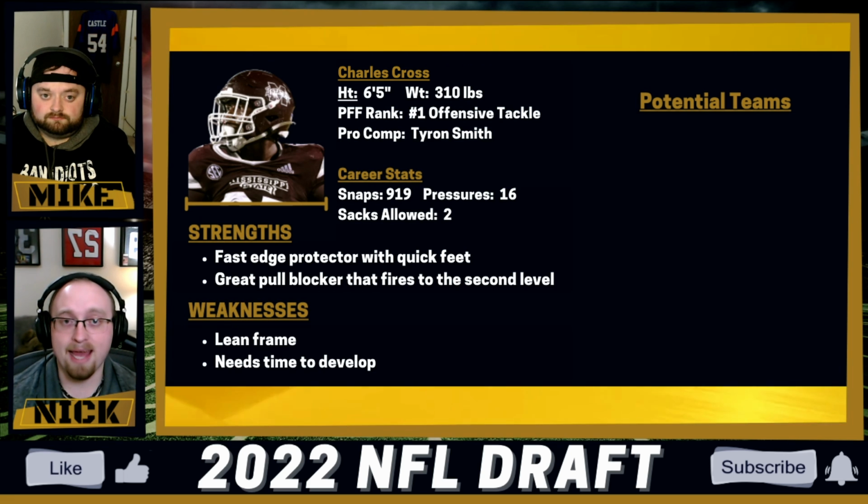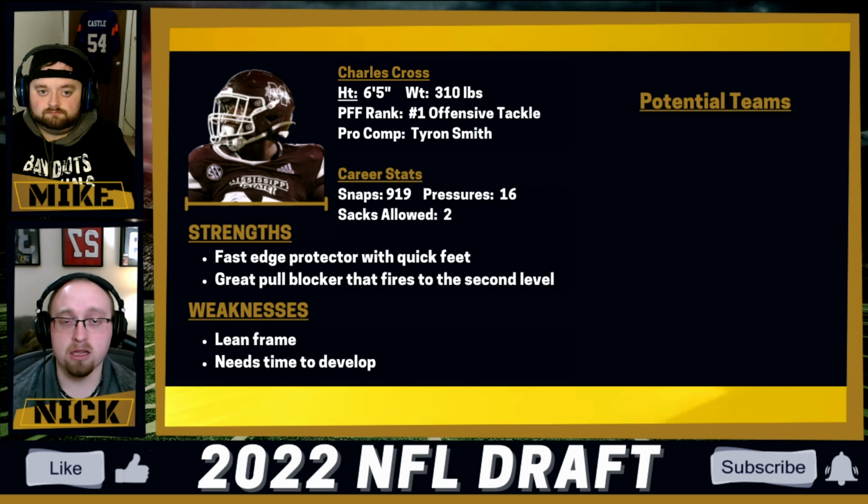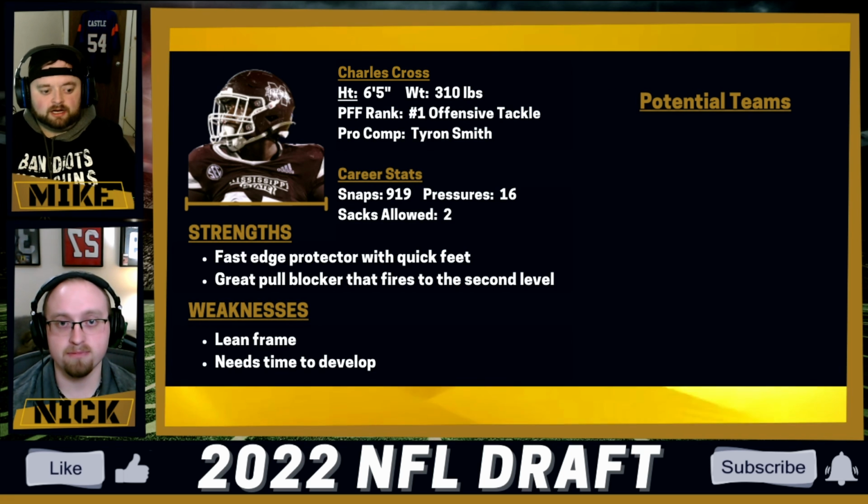He has to prove he can handle the top edge rushers. He did not show that at Mississippi State. He truly didn't have the opportunity to, but now he will. He's going to be a top pick, and he's going to have a lot of elite edge rushers that he's going to have to go up against that are going to be a true test. Charles Cross has a high ceiling, but he also has a low floor. So there is a lot of risk when you look at Charles Cross. I would disagree about a couple points.